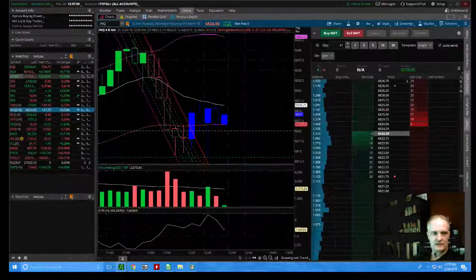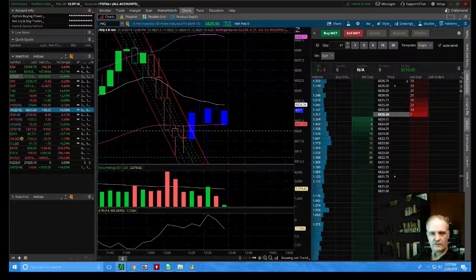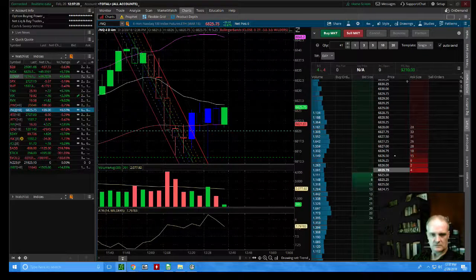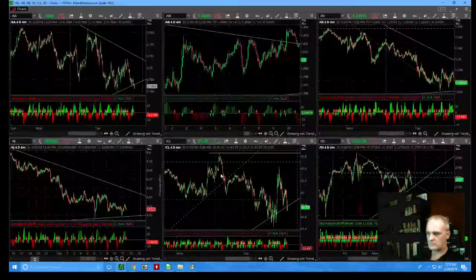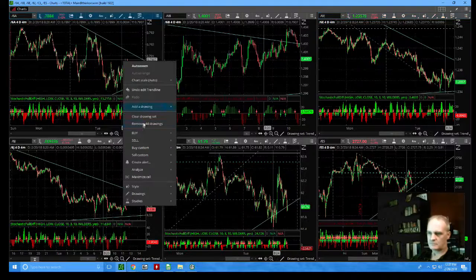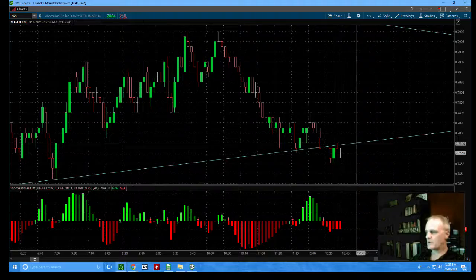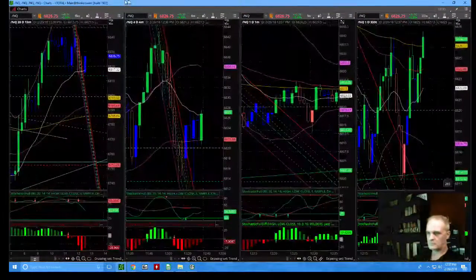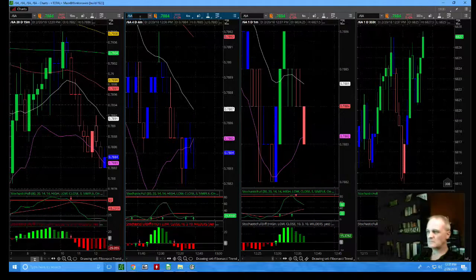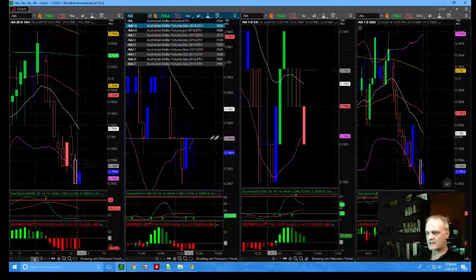Now would be a good time to look at, remember the trend lines that I drew this morning at the beginning of the trading day on my favorite futures I watch? The Australian dollar is now breaking below. It's closed below it, which is usually pretty good confirmation. And it looks like that's the play.